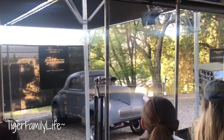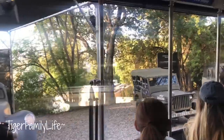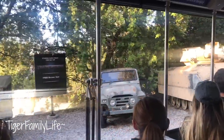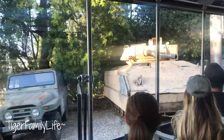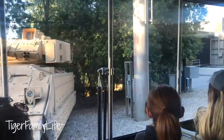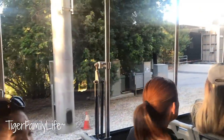But it actually makes a lot of sense to have something that heavy that they need to move around on set be lightweight. Imagine trying to parallel park a 2-ton tank. I can't even parallel park my Prius in Los Angeles. It's very difficult. We've got two more picture cars coming up on the left and right.